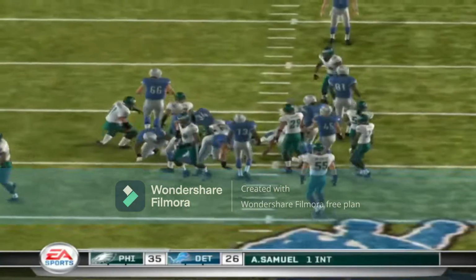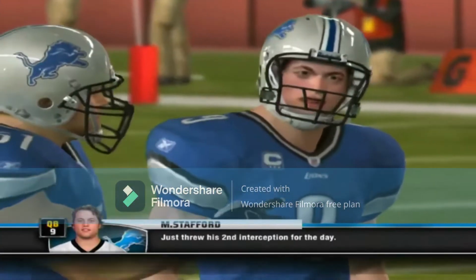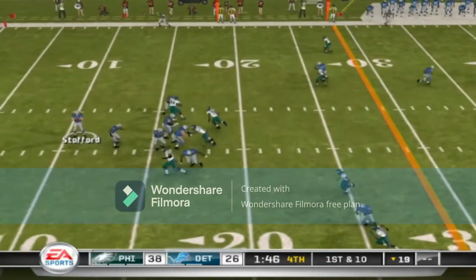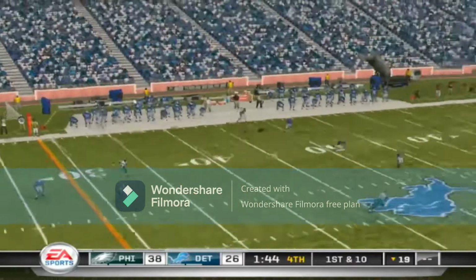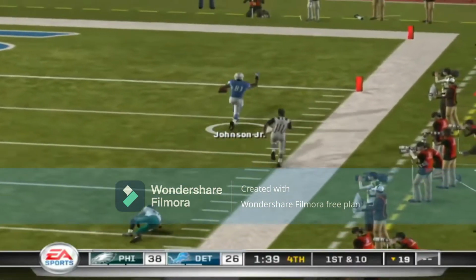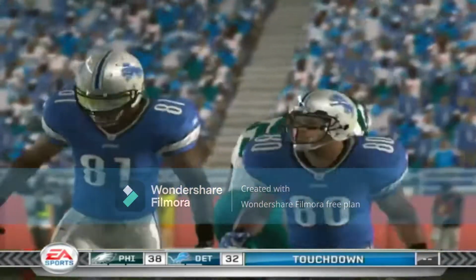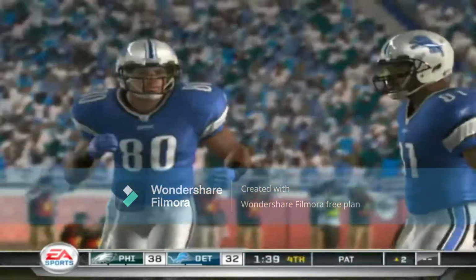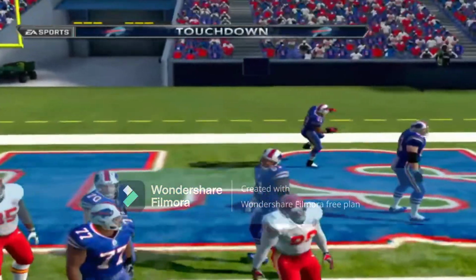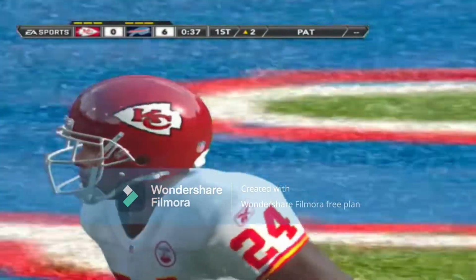He's tackled at the 39-yard line. Not a good decision there to throw that one. Yeah, that was a mistake, but at least... Under heavy pressure, gets it off, and he takes a hit. Feel the roar, touchdown, Detroit. Jackson on the inside handoff. Touchdown, Bills.